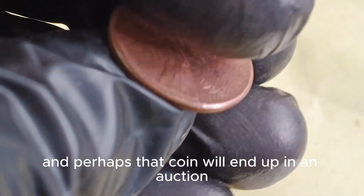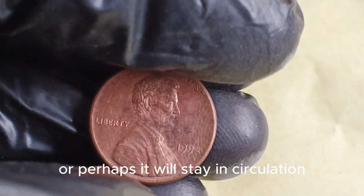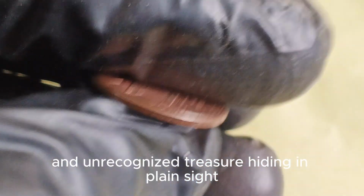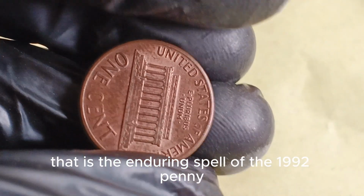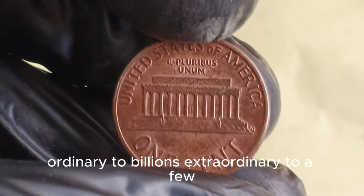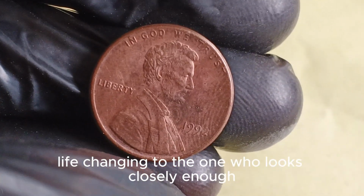And perhaps that coin will end up in an auction, a headline, or a collector's prized case. Or perhaps it will stay in circulation, passed hand to hand, an unrecognized treasure hiding in plain sight. That is the enduring spell of the 1992 penny, ordinary to billions, extraordinary to a few, and potentially life-changing to the one who looks closely enough.